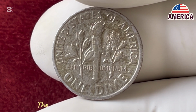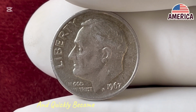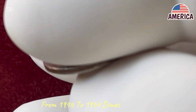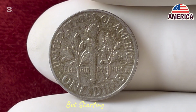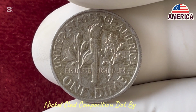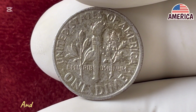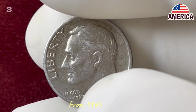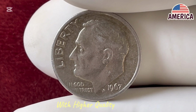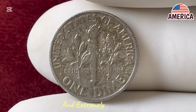Let's dive into it. The Roosevelt dime, first minted in 1946, replaced the Mercury Dime and quickly became a staple of American currency. From 1946 to 1964, dimes were made of 90% silver. But starting in 1965, silver was removed and replaced with a copper-nickel clad composition. By 1967, the U.S. Mint was still transitioning out of the silver era. And although proof sets were officially discontinued from 1965 to 1967, the Mint released special mint sets instead, with higher quality finishes, made especially for collectors. But here's where things get really interesting and extremely profitable.